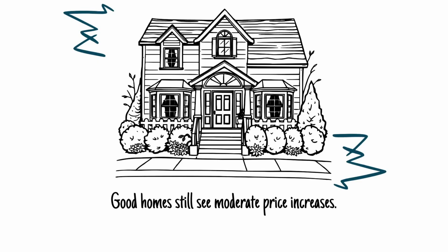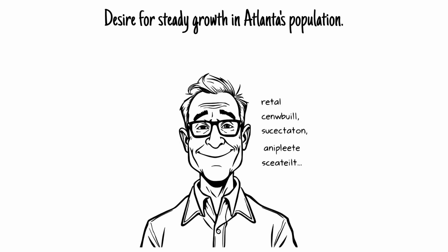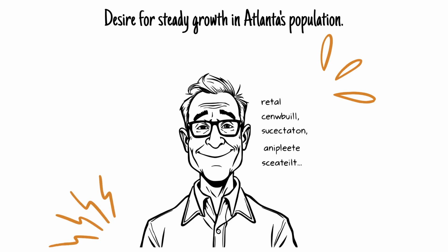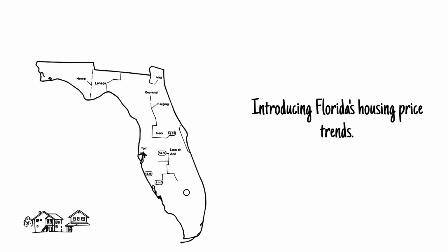Honestly, from a personal perspective, I genuinely don't want Atlanta to become a hotbed of real estate speculation. Those kinds of drastic ups and downs in housing prices are not good for ordinary people who just want to live a peaceful life. I love Atlanta and I want it to do well, which means I don't want to see a speculative frenzy. I'd rather see the young population grow steadily. Otherwise, we'll run into the same problem as Florida. What's the future of a real estate market where the mortality rate is high and there aren't enough young people to replace them? Let's move on to Florida.